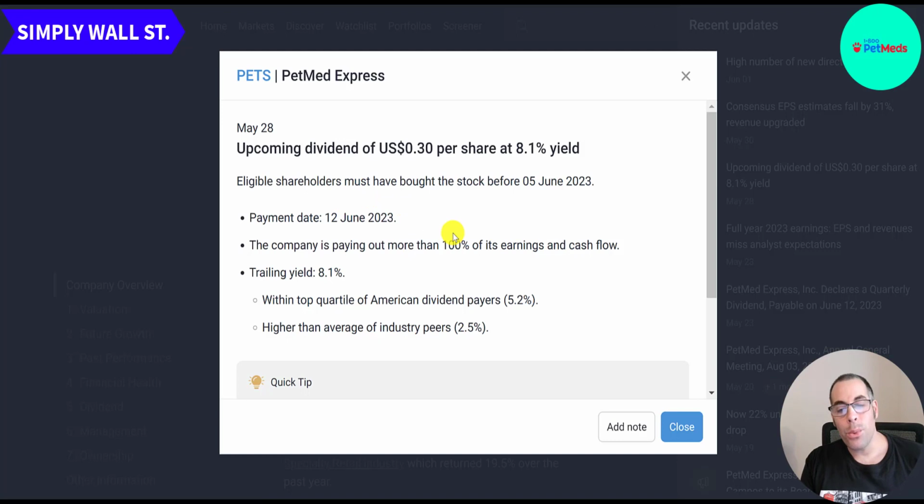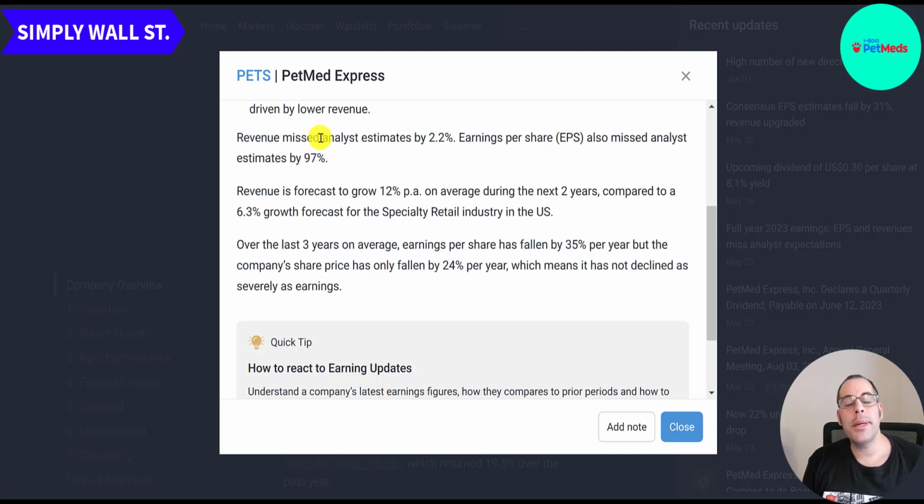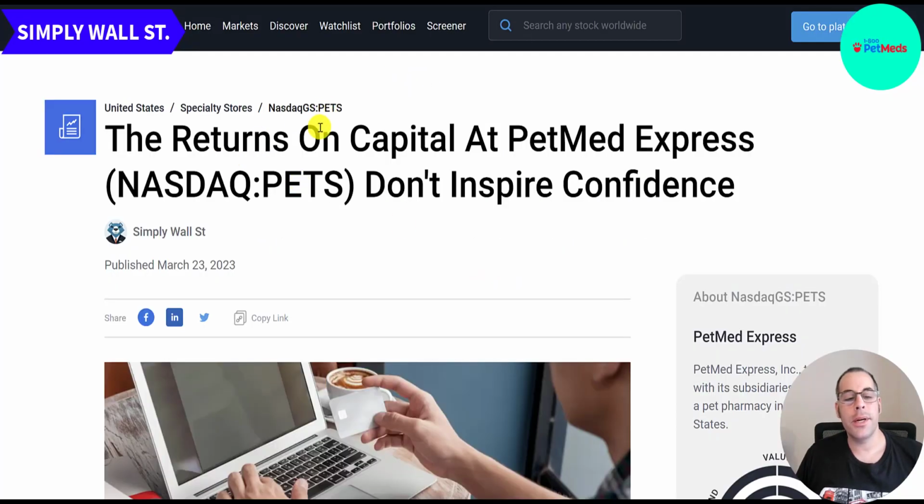And they're paying out more than 100% of their earnings and cash flow in dividends. So they're probably going to have to cut their dividend because there's a really high yield over 8%. 2023 EPS and revenue missed analyst expectations. Revenue missed analyst estimates by 2%. The revenue is projected to grow 12% per year over the next 2 years, compared to a forecast of 6% for its industry. Over the past 3 years, EPS has fallen 35% per year, but their share price has only fallen 24% per year.